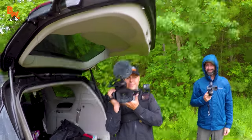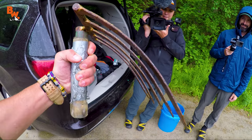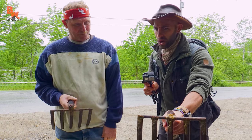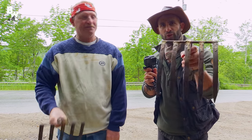Okay, well, we're gonna leave the big cameras behind, and what we have here, check this out. This is a bloodworm digging rake. And as I understand it, you kind of slam that into the dirt and mud, pull it back, flip it over. They say it's all in the wrist. All in the wrist? Yes.